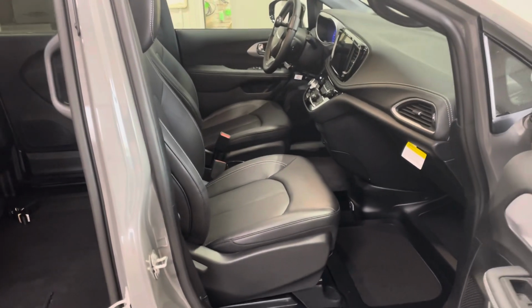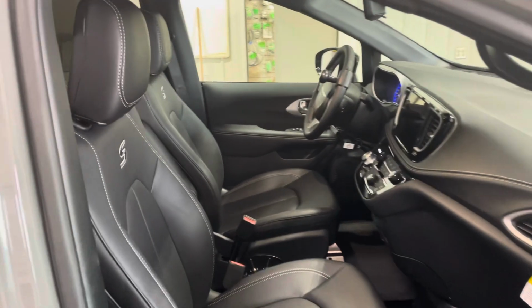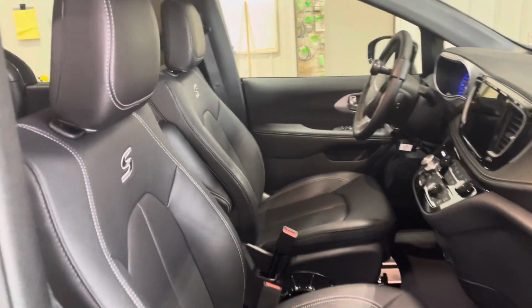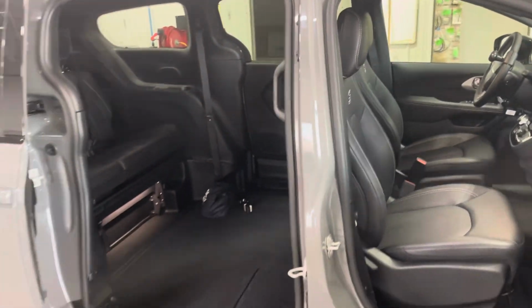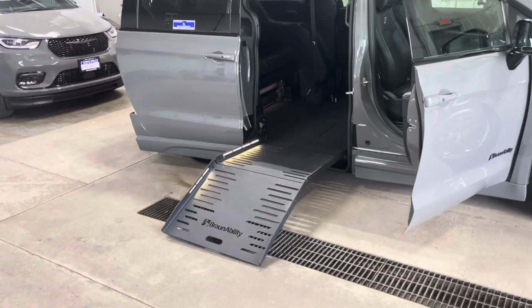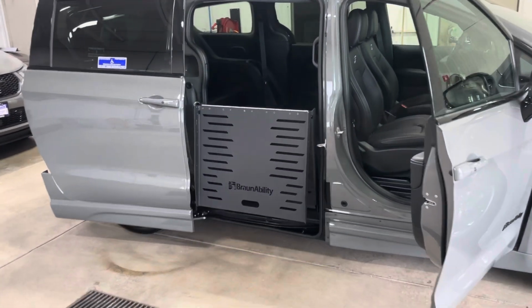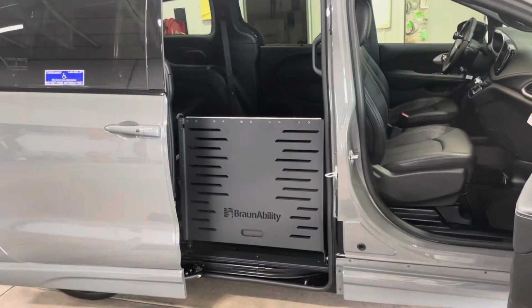Front passenger seat is in place. However, this seat is removable in a matter of seconds to allow for additional wheelchair seating if necessary. Close up that ramp once again. It's a 50-50 fold, so it's going to remain below the window, so it doesn't obstruct any visibility going out that side door.